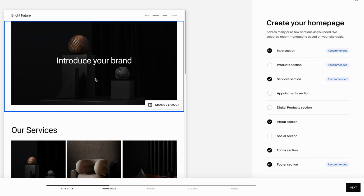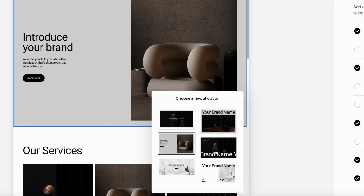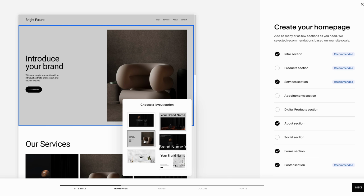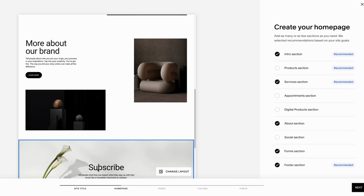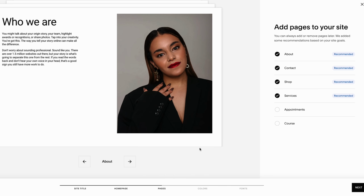And then what you can do is go through each of these sections and choose a layout for that section. So this is like the intro section, the top hero section, and we can go through some of these other options to see what they have available. I think I'm going to go with this option. After we go through all this, we're going to be able to go in and edit all of these ourselves too. This just gives us a starting point. So I'm just going to start with that. Then we get to choose which pages we want to add to our site. I'm going to deselect shop, and I don't need appointments or courses. I'm going to just go with that.